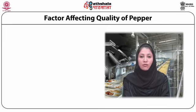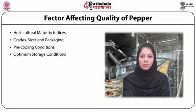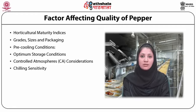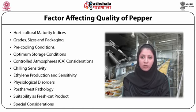On the basis of these parameters, the quality of pepper can be improved. These include horticulture maturity indices, grades, sizes and packaging, pre-cooling conditions, optimum storage conditions, controlled atmosphere concentrations, chilling sensitivity, ethylene production and sensitivity, physiological disorders, post-harvest pathology, suitability as fresh cut product, and special considerations.